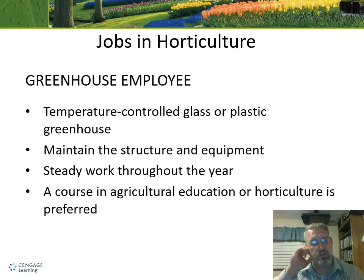So to start off, some of those jobs in the horticultural field is you have greenhouse employees. A greenhouse is basically a controlled environment where plants can grow throughout the year. This is going to be used in colder climates to maintain tropical style or certain evergreen style plants, allowing them to continue to prosper even when it's very cold outside. Greenhouses are also used primarily for seed starting and nursery production to help those plants start when it's still cold outside and allow those seeds to germinate.